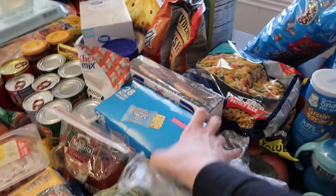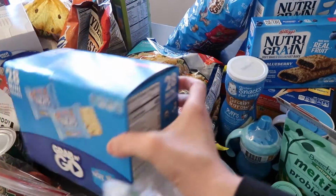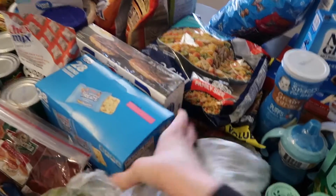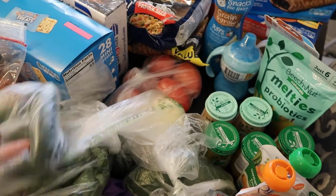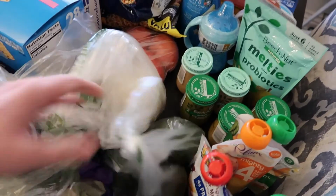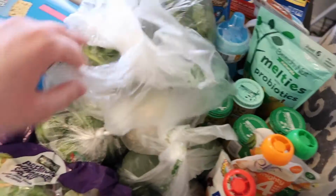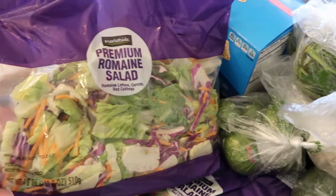And then we bought these last week for a quick little snack, if they want something, or dessert. We got some pepperoni for the homemade pizza. We got cilantro to make guacamole, jalapenos, tomatoes, that kind of stuff. Some more avocados down here, or limes. And then we got two bags of salad to go with one of our meals. It's the premium romaine salad.